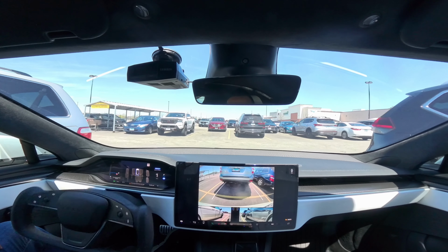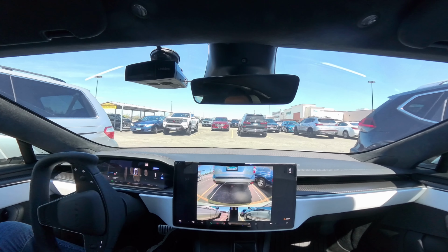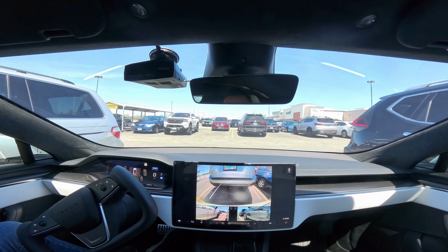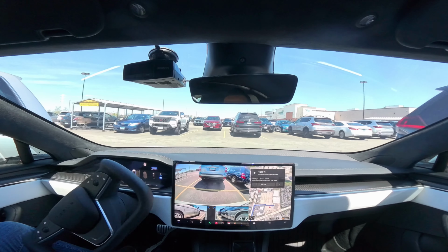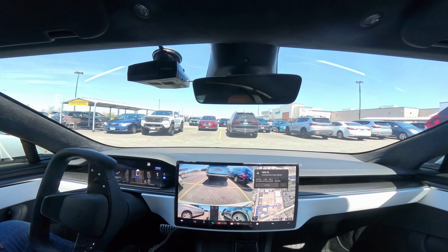I wonder at what point would it be able to park facing in instead of always backing into a spot. That would be nice to see. Okay, next first step here, trying to straighten itself out.